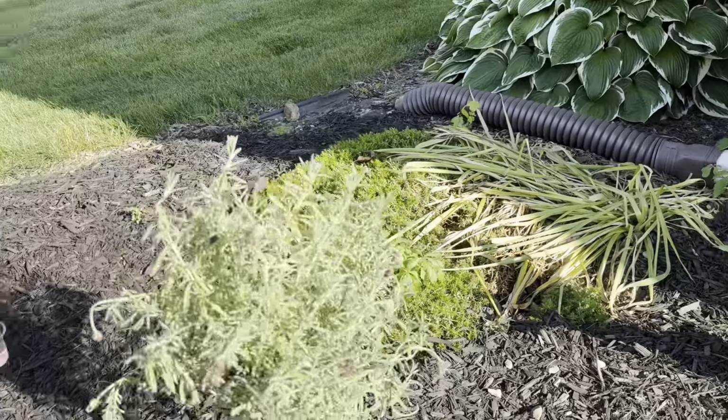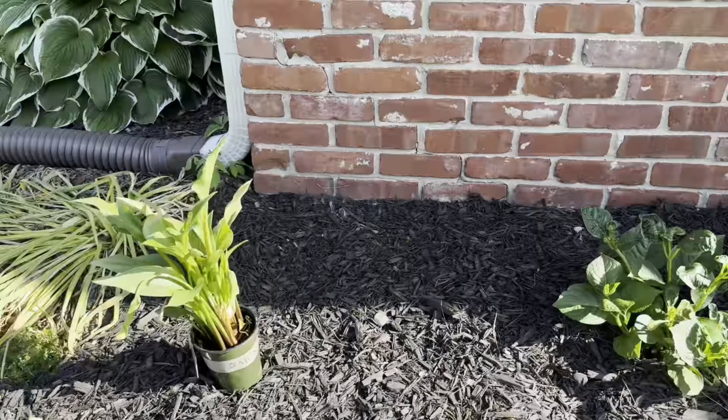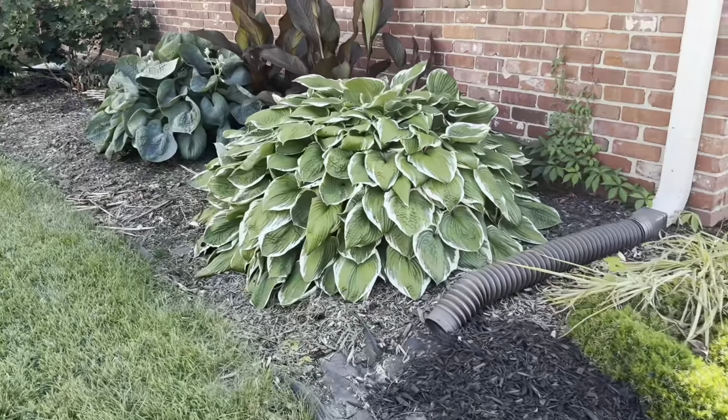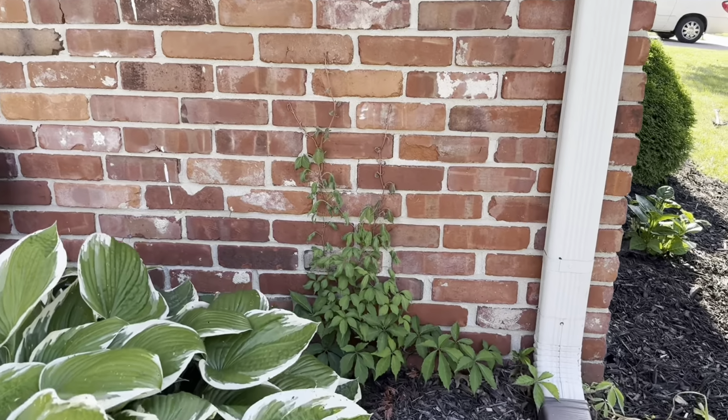I got this lavender. As you can see, my hydrangea is starting to take form. It's just grown pretty good against the wall. I like that.